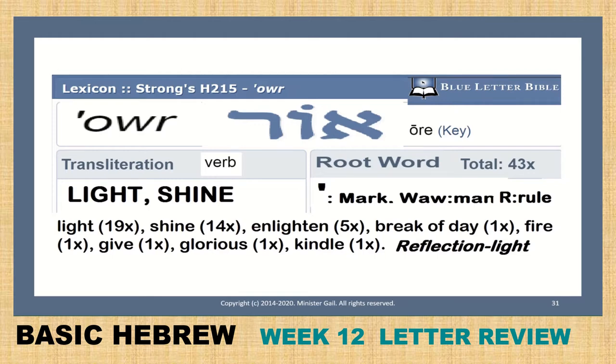We were made in his reflection. He is the light, and we are a reflection of that light. So it means to image or shine. So O-U-R, O-W-R in Hebrew means light or shine, not three persons. That is incorrect. O-R-E, gold ore, very brilliant, bright, light, gold.